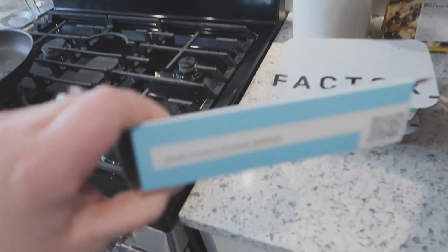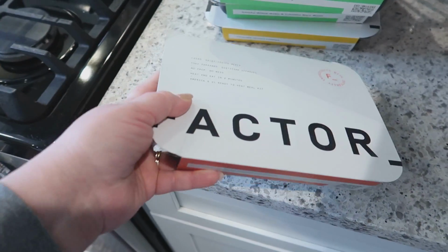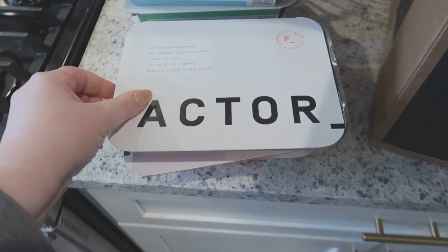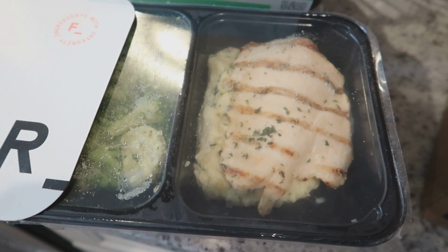Herb cream cheese salmon. I've actually had this before. It's delicious. Red pepper queso chicken. I just had this one a couple weeks ago. It comes with rice. It's so good. Creamy Dijon pork tenderloin. That one is really good as well. And then we've got the sour cream and chive chicken. Yum. I love that they come with veggies too. And this one comes with mashed potatoes.